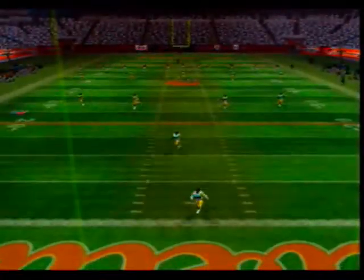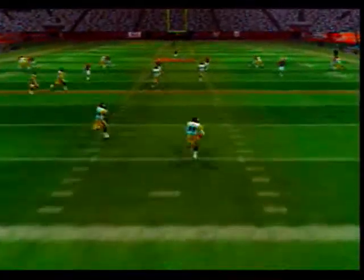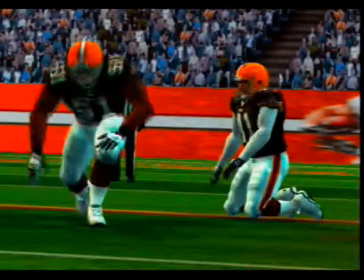Edinger will be kicking off. Good distance. This one is taken by Moss. Their kicker missed a field goal attempt on the last drive. Let's see what happens this time around.